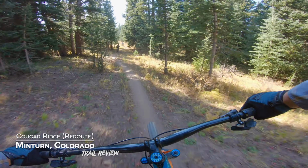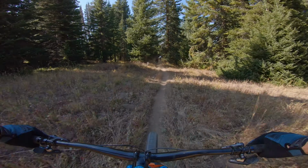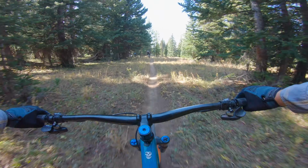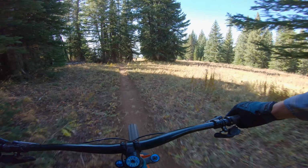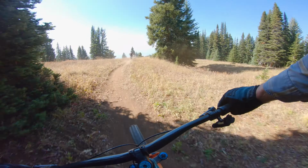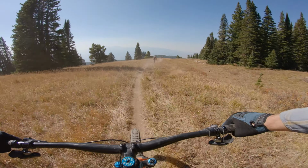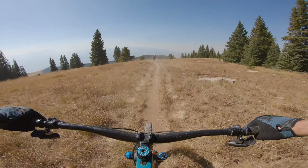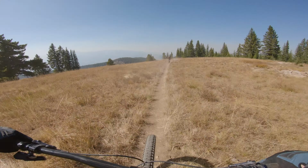Vail is known for its legendary back bowl skiing. For most of the year, unassuming skiers are carving powder turns here, totally unaware of the awesome single track just under their feet. And this summer, McGill Trail Fabrication, a professional trail crew, has been putting the finishing touches on a reroute of Cougar Ridge, a trail that drops from the top of Vail Mountain down 3,000 feet through these back bowls into Minturn, Colorado.